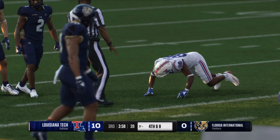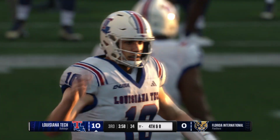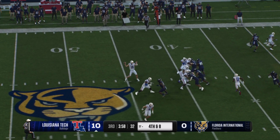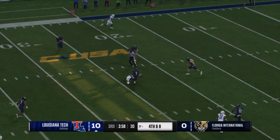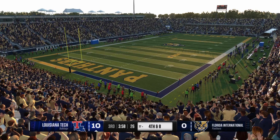Can't hang on to the ball. He had it right in his chest, and it'll be 4th down. And the offense got themselves in a tough situation. 3rd and long, so hard to execute, especially when the field starts to shrink. But the good news is they got a field goal in their back pocket.